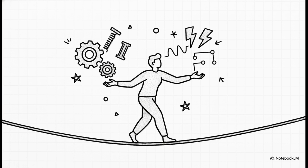Well, whether an engineer is agonizing over ENIG versus OSP surface finishes, or calculating a 1.5 millimeter bend radius to stop a phone from snapping, or desperately trying to match impedance across totally different materials, successful hardware design is just a constant, brilliant balancing act. The perfect device isn't actually the one with zero compromises. It's a masterpiece of meticulously managed trade-offs.